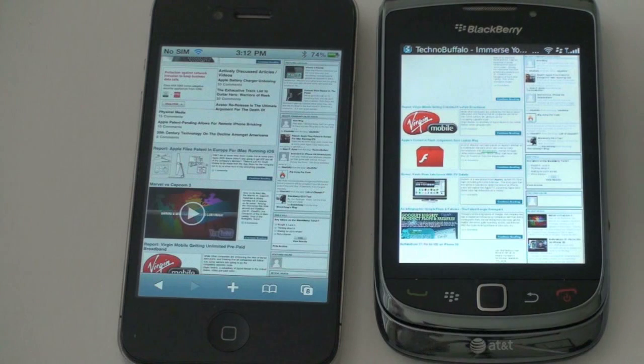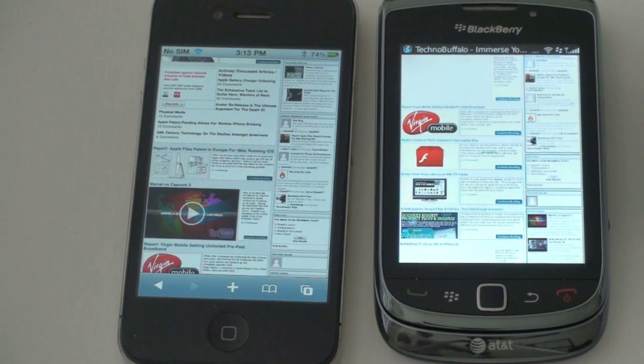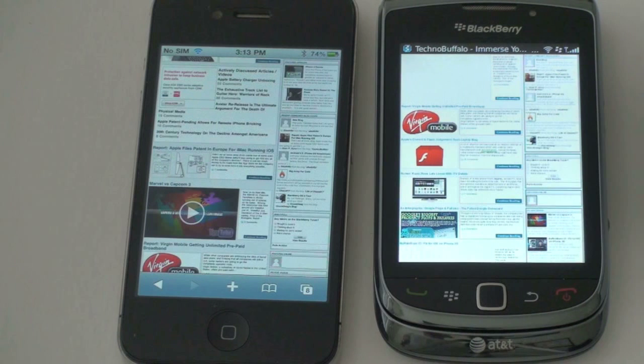So the iPhone certainly doesn't have Flash, nor does the Blackberry Torch. The iPhone relies very heavily on HTML5 for embedded media. That'll play YouTube videos in the browser and a lot of other content. The Torch doesn't have support for Flash or HTML5. So for YouTube videos, you're going to be relying on the YouTube player, and you're not going to get a lot of dynamic content. On ESPN, for example, you're able to play videos on the iPhone. You can't on the Blackberry Torch, a representative example of a lot of other sites.